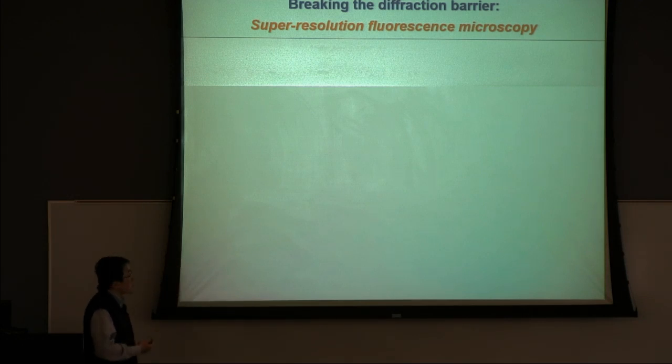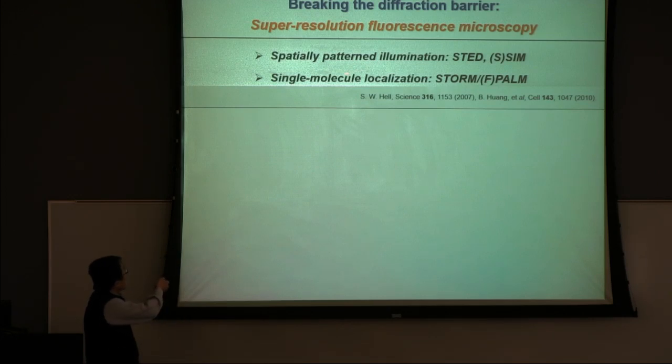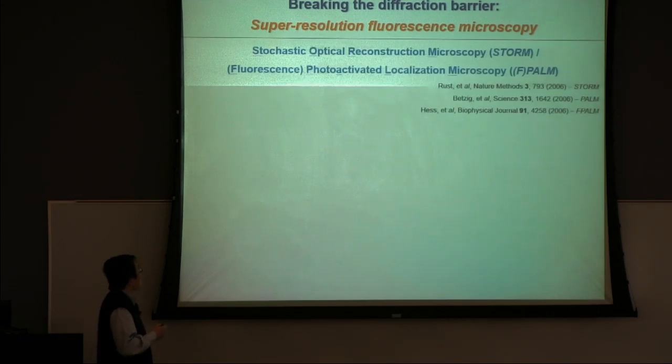So to address this challenge, in the past decade, several super resolution imaging techniques have been developed, including spatially patterned illumination techniques like STED or SIM, or single molecule localization-based techniques like STORM or PALM. In this talk, I'll focus on STORM, stochastic optical reconstruction microscopy, which is in principle equivalent to PALM. And this is how it works.